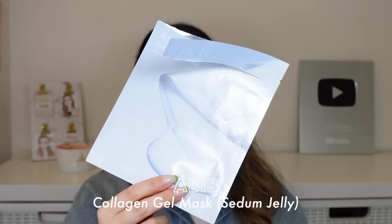Next, I have the Abib Collagen Gel Mask Sedum Jelly. I feel like I haven't had that feeling from a sheet mask in a while, where after I used it, I was like, whoa, that actually made a really big difference even with one use. And because it was only one use and I only got one, I haven't been able to confirm that feeling, and I don't know if it was a one-off. I know some of you guys messaged me on Instagram as well being like, oh my god, that mask is so good. And I'm pretty sure this is one of the ones that Yunyoni likes a lot too. So I don't think it was an illusion. I think it genuinely was amazing.